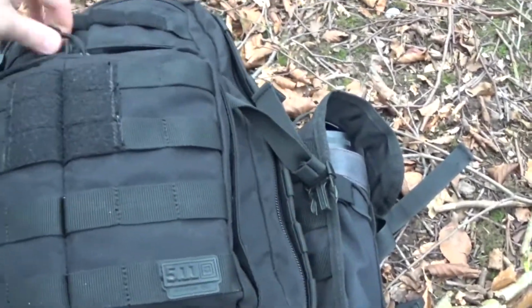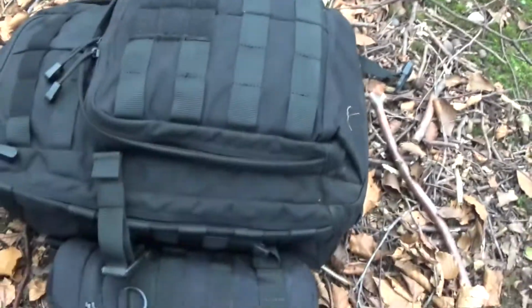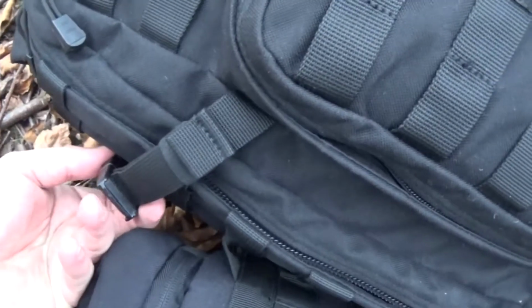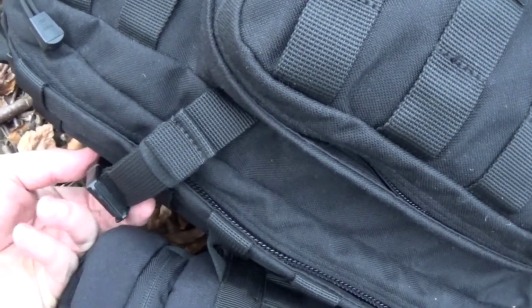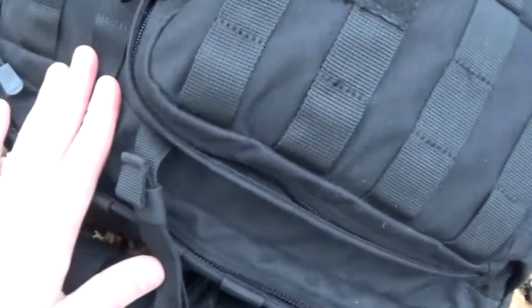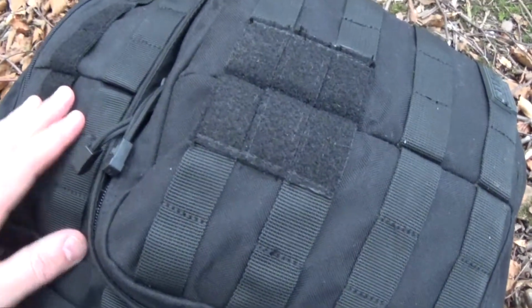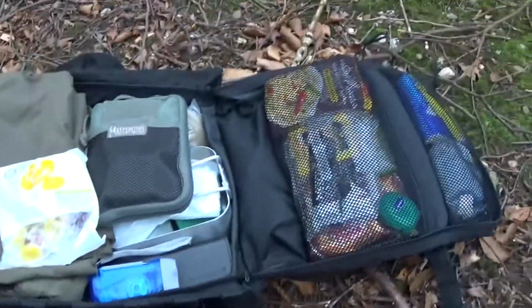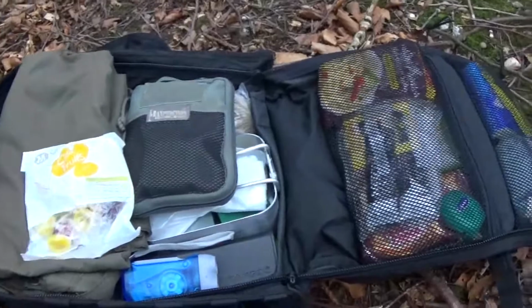Right, okay, get all that back in, get it all zipped up, and I'll show you what is in the main compartment. Okay, so that was the admin pouch. Now you have these little compression straps on both sides of the bag, and I think it's a really good idea because you can really cinch down and compress the contents so you haven't got things flapping around all over the place. If I just undo the bag now. Clamshell opening, which is brilliant, saves you rooting around, you can just find things straight away.